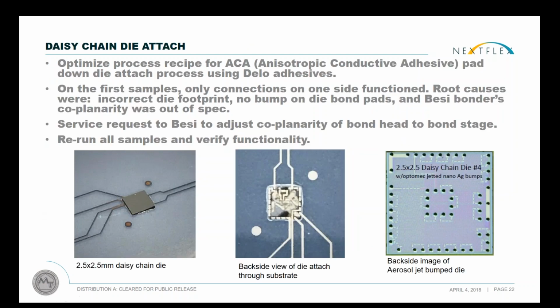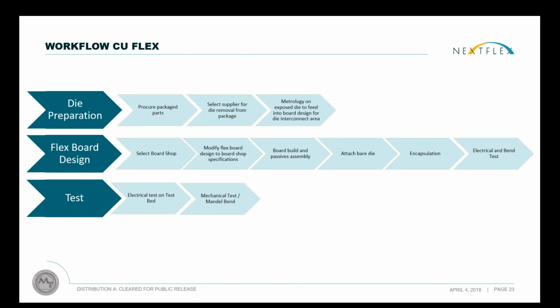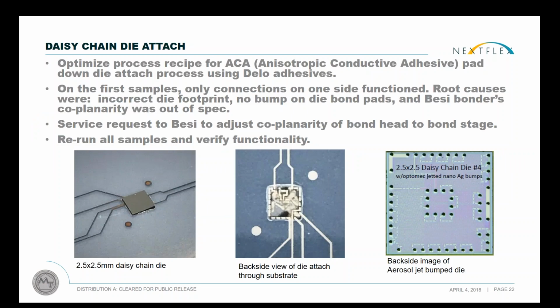The next step was to do the die attach testing. So here you can see images of the daisy chain die that we used. We actually picked the die size that was very close to the microchip, the microcontroller that is in the Arduino board, and used ACP, anisotropic conductive paste. For this assembly project, we used Delo adhesives and did quite extensive testing with daisy chain die. And once we were satisfied with the results we got on the daisy chain die, we moved on to the next assembly steps.